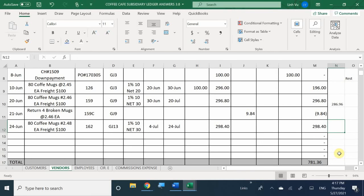Switch over to the right. I have off to the side a total of 585.36 that they owe me. That they owe you? I mean that I owe them, I'm sorry. I got 781.36. I did too. So what did I do wrong here? Oh, you might have put in 198. I don't know.